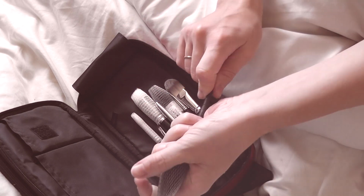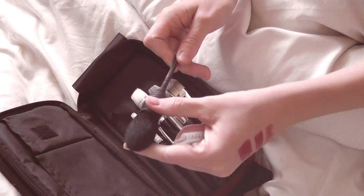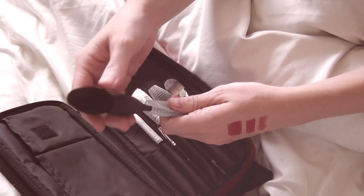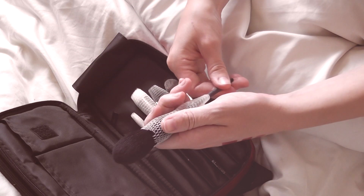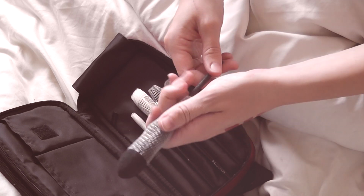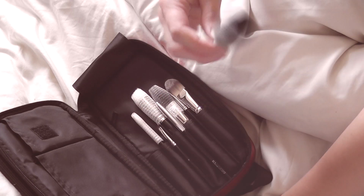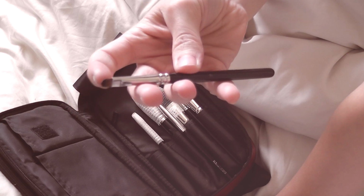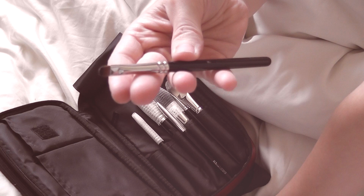This is a black version of the white one that I have. This one's slightly more pointed than the other one, and to be perfectly honest, I probably don't need this one, but I like it and I do use it, so I keep it in my kit. Then we've got this one, and this is the one that I will normally use to apply eyeliner because the end gets crazy sharp and pointed.